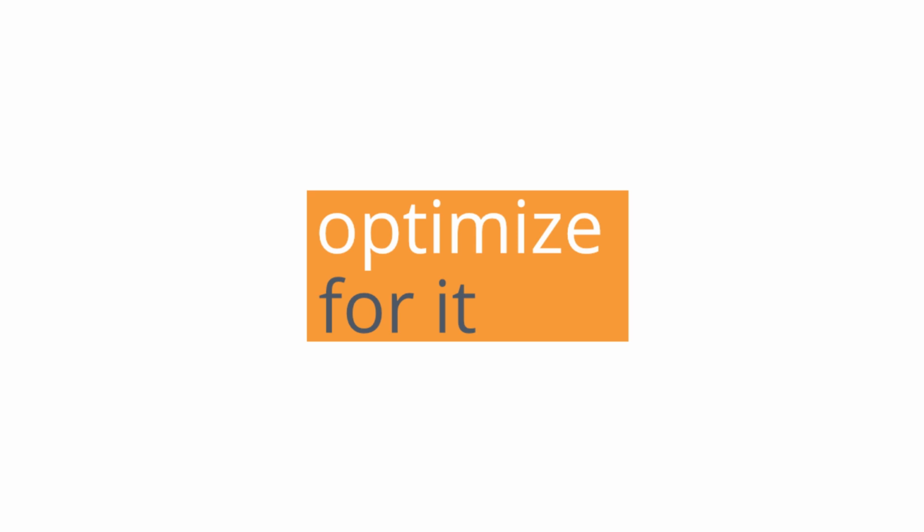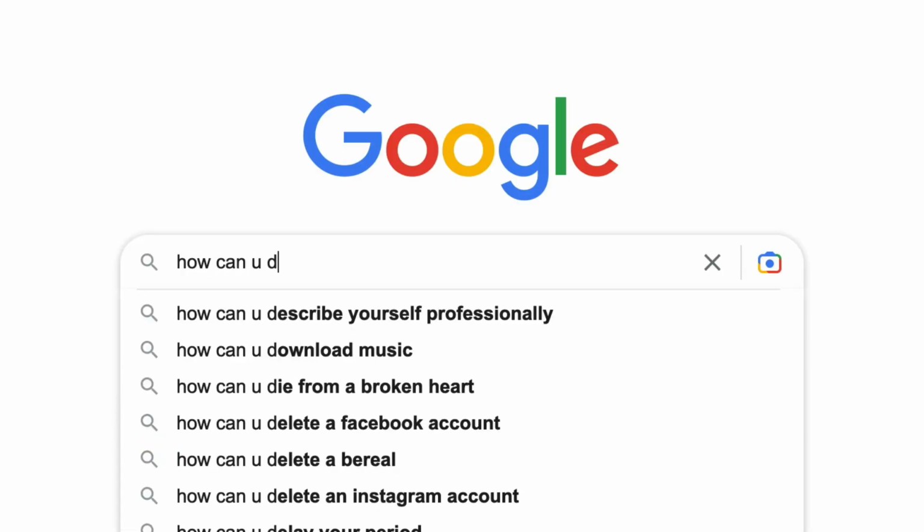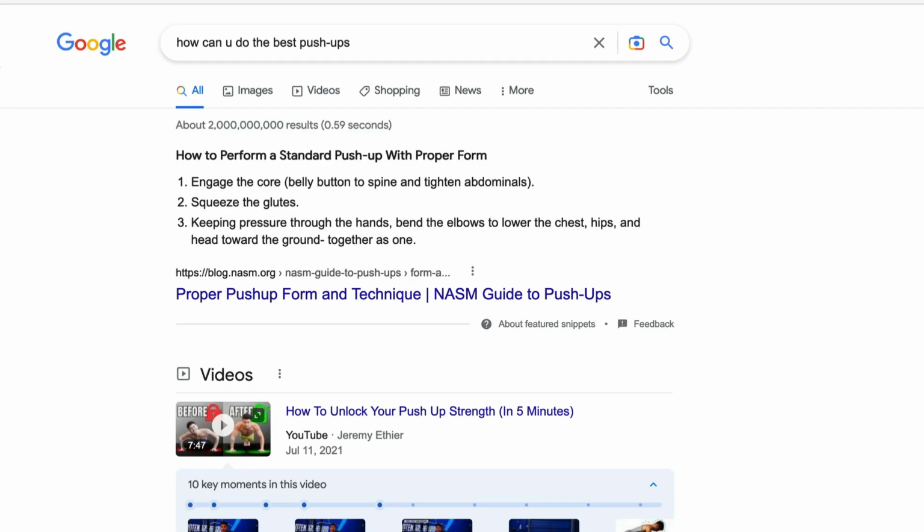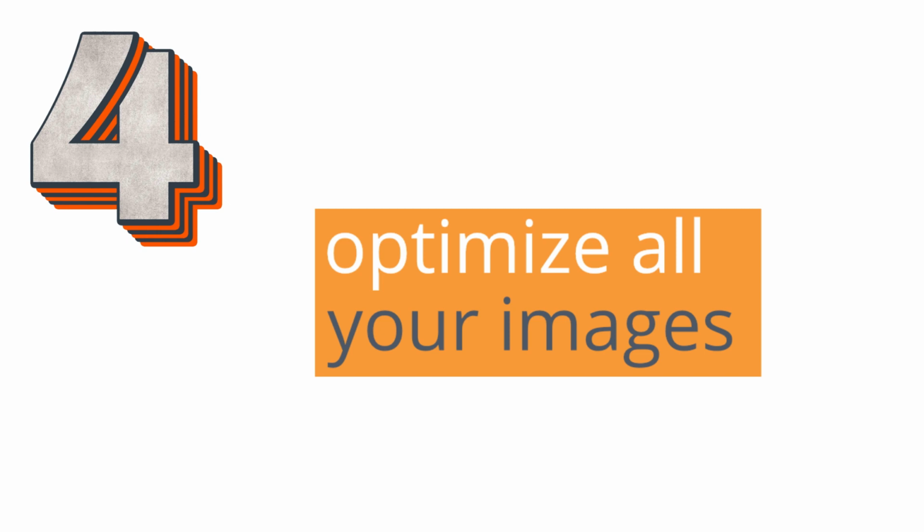The best way to do this is to try out different keywords, don't forget about those long-tail keywords now, you hear, and see what kind of SERPs pop up. Depending on what the results are, you'll have some idea of what kind of search terms yield which results, and then you can make your choices accordingly. Number 4, optimize all your images for SEO.